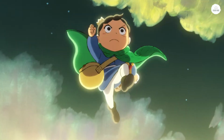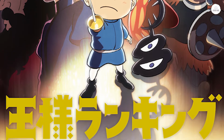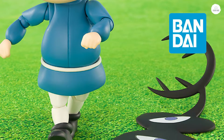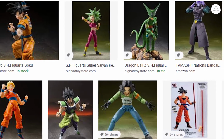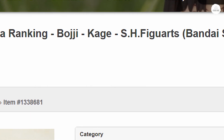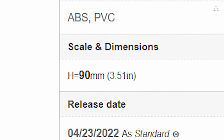For this video, we are going to be unboxing Bojji and Kage from Osama Ranking, or Ranking of Kings. This figure was made by Bandai Spirits, part of their SH Figuarts line. It's the articulated line, so you'll be able to change out different parts. His official release was April 23rd, 2022. He stands about 3.5 inches tall.